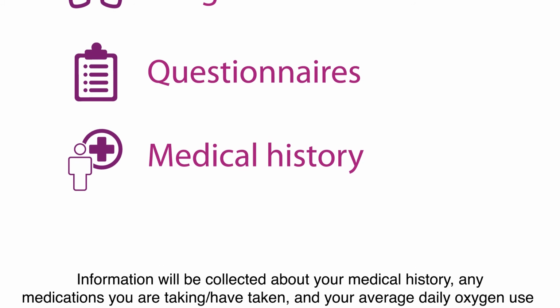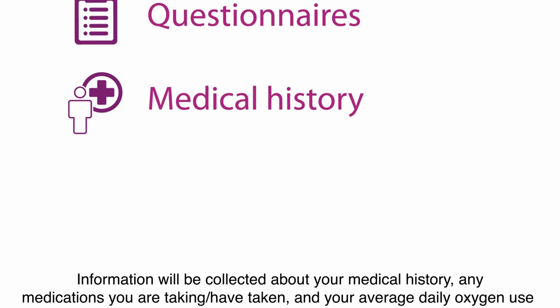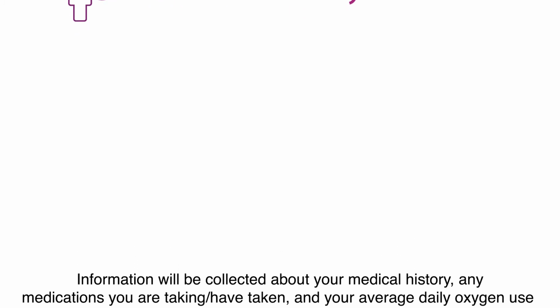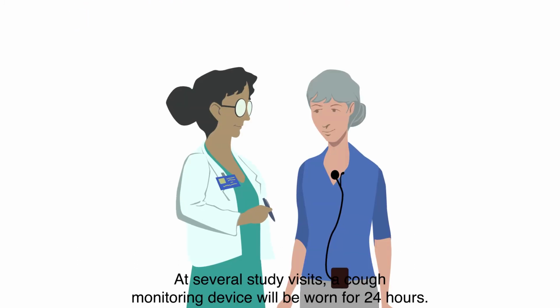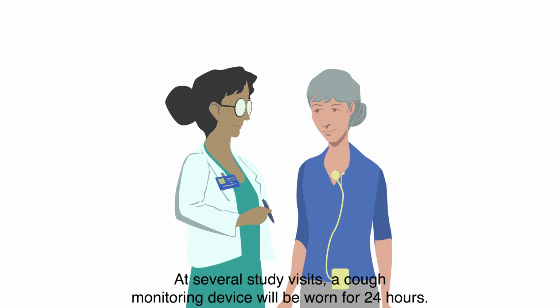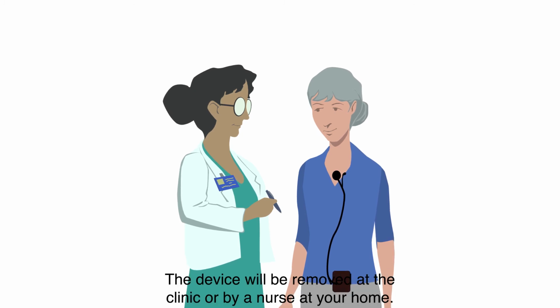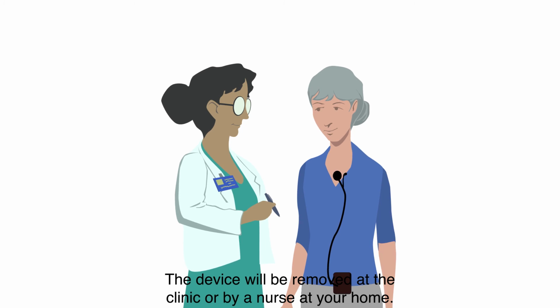Information will be collected about your medical history, any medications you are taking or have taken, and your average daily oxygen use. At several study visits, a cough monitoring device will be worn for 24 hours. The device is used to record the number of coughs during the period you are wearing it. The device will be removed at the clinic or by a nurse at your home.